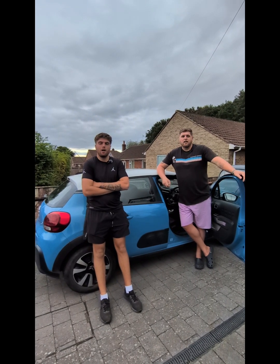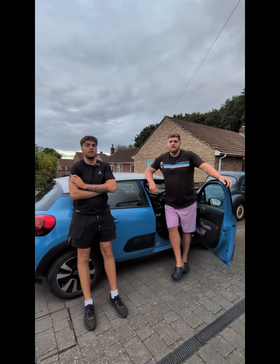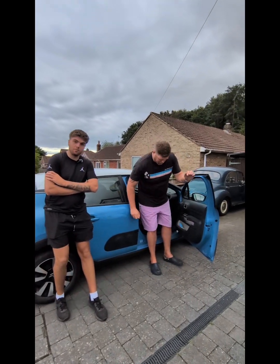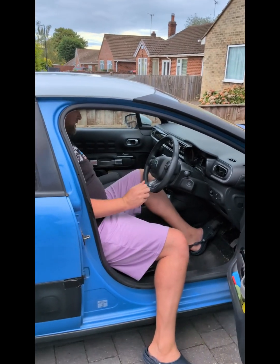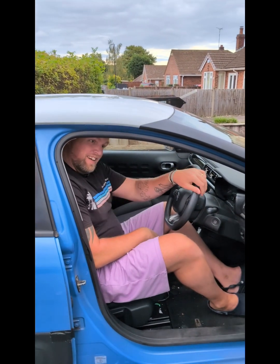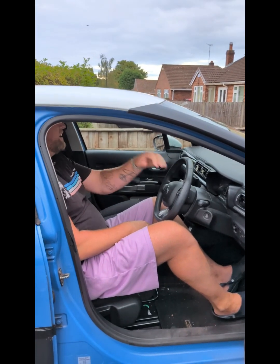I think we'll both get in it to be able to drive it, but you won't be able to fit behind either of us. Nobody's fitting behind me, maybe, possibly, not comfortably, but maybe. Alright, so we'll see. Right, here we go. Let's have a look. It's a car I've actually got in. Look at that, and you can drive it. I can drive it and everything.